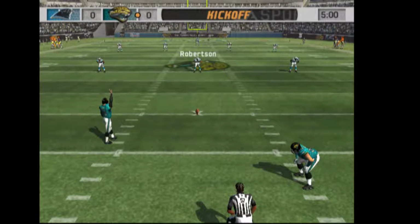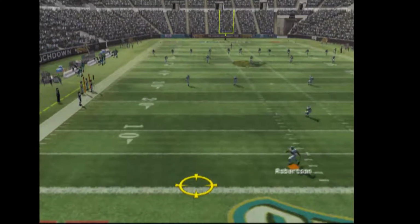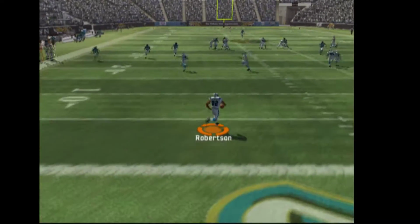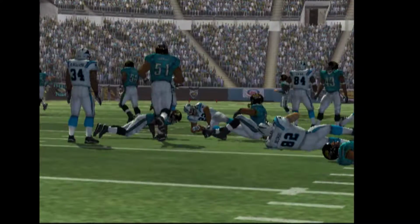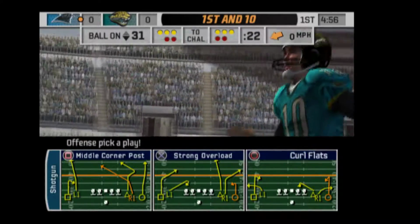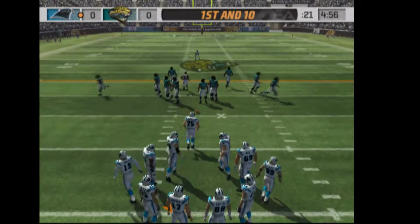Scobie is back and ready to put this one in the air. Booming kick downfield, from the 1-yard line. Robertson has a nice return, taking it back to the 31. Ball on their own 31.